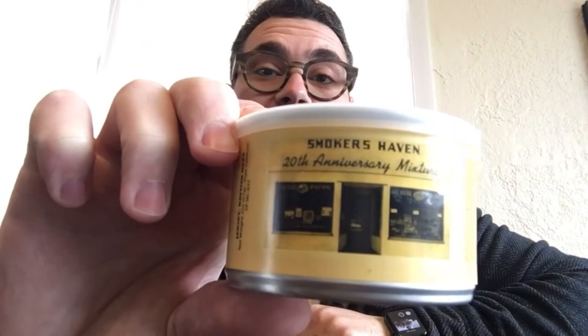So the first tobacco that really caught my eye, that I've enjoyed in the past, is Smoker's Haven Best Blend, 20th anniversary. Never mind, it replaces Best Blend. It's the Smoker's Haven 20th anniversary. I've had this once before, although it was some time ago. The unknown fact of these tobaccos is they're actually made by Germain. Not so unknown, people know. They're highly rated and always worth getting when you can find them. These days, they're hard to come by. It's sold out, but you can still pick them up at shows.